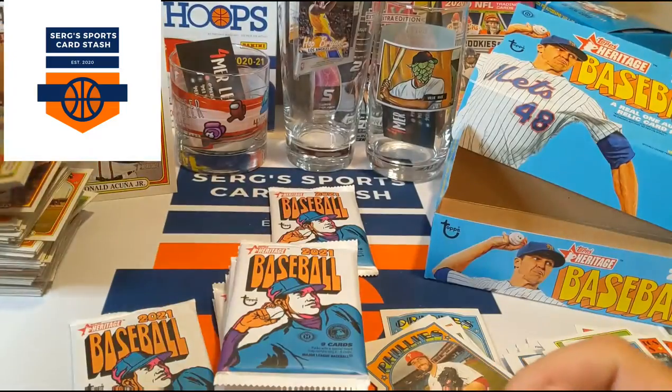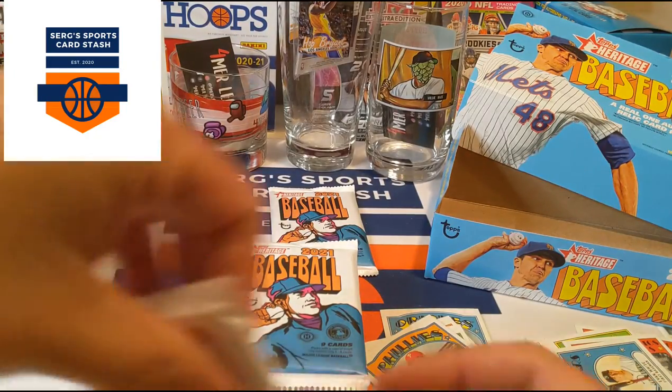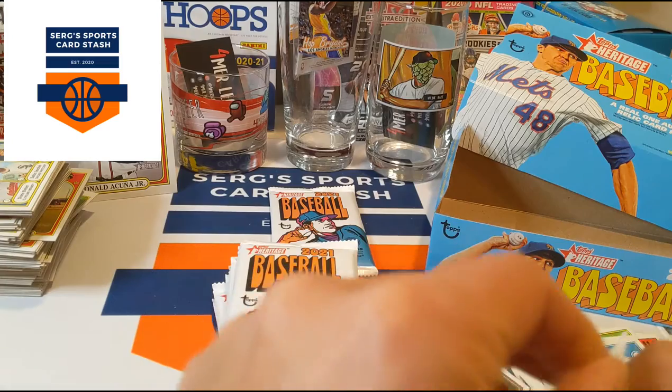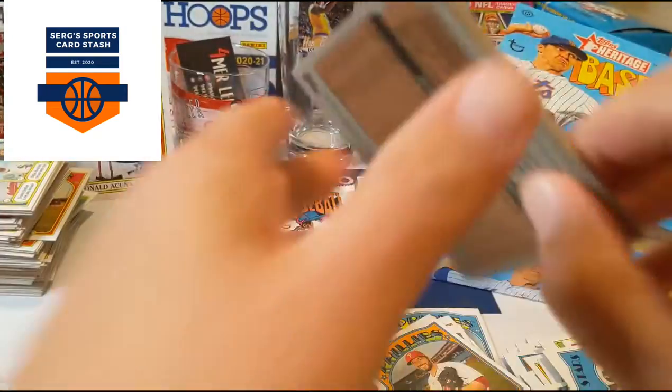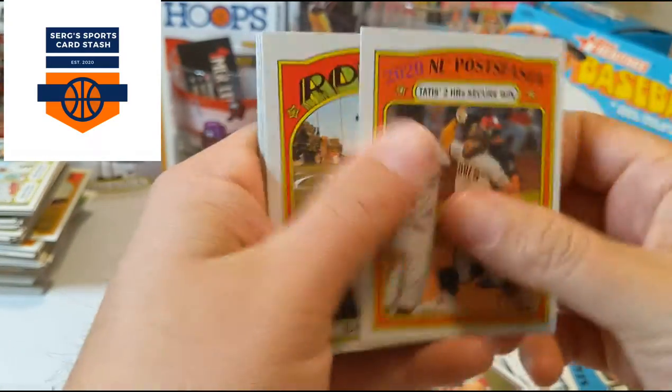This is probably going to be the last box of this I open. I have another blaster, but most likely will not sell it. Most likely won't open it. Probably hold on to it for a little bit.